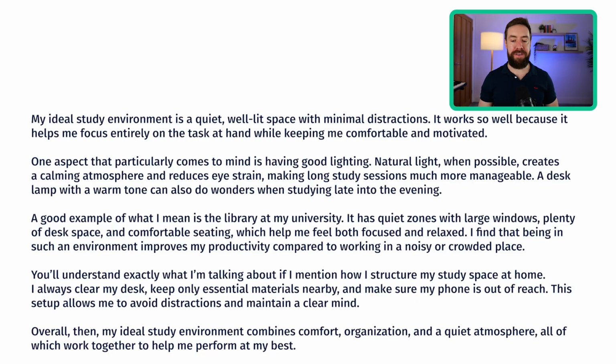My ideal study environment is a quiet, well-lit space with minimal distractions. It works so well because it helps me focus entirely on the task at hand while keeping me comfortable and motivated. One aspect that particularly comes to mind is having good lighting. Natural light, when possible, creates a calming atmosphere and reduces eye strain, making long study sessions much more manageable. A desk lamp with a warm tone can also do wonders when studying late into the evening.